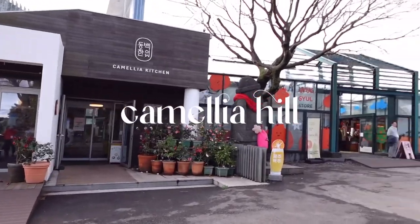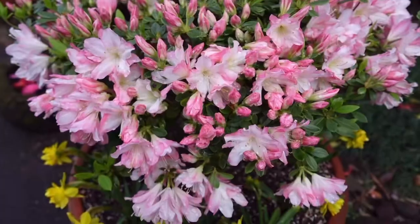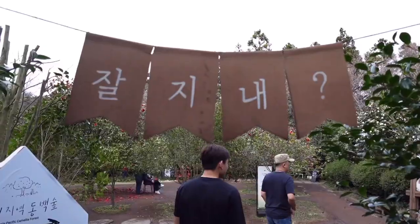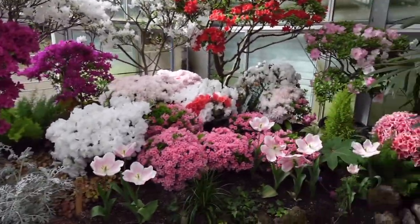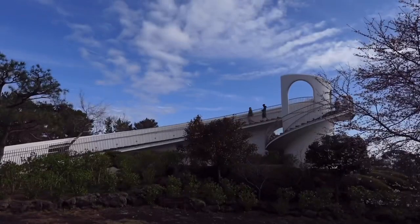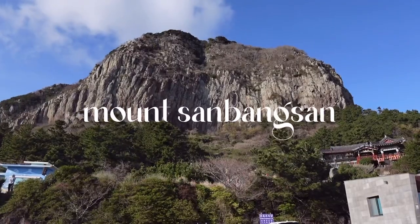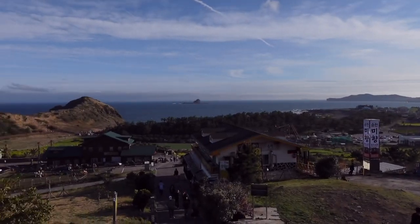I love this. We reached Camellia Hill. It's on the top of this like slope. It's actually quite hot today because the sun is out and the wind isn't really that cold either. It's like insane. Look at our hair.